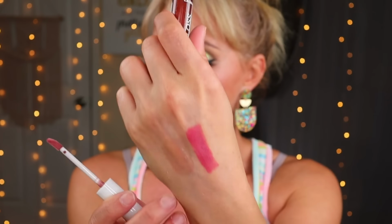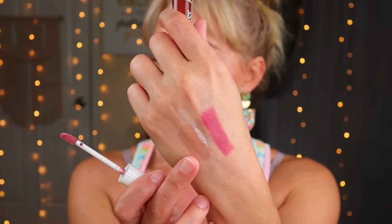And this is the gloss. So the gloss, just so you know, it's gonna be a very sheer color. So it looks a little scary, but this is what it looks like in the tube. But this is what the gloss looks like swatched. So not as pigmented and dark as it seems to be in the tube. So we will definitely try those soon.